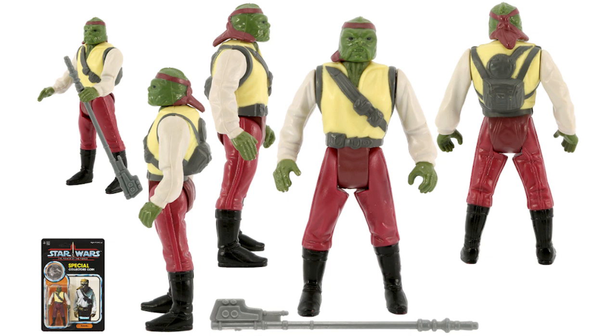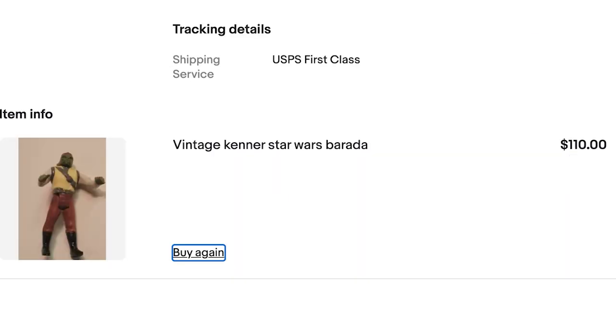So what you see is what you get with this guy. Things to look out for on this figure are the standard paint rub that comes with normal play, and a vibro axe that isn't broken, bent, or missing any of its molded features. Prices for a complete Burrata average around $150, with the coin selling for about $30 to $40. And we found a great example of Burrata on eBay being sold for $110, so we grabbed that.